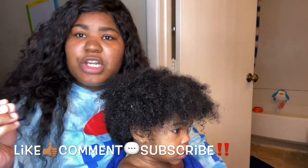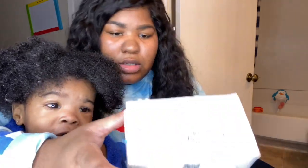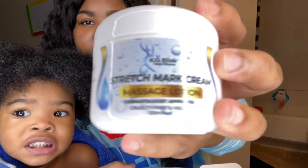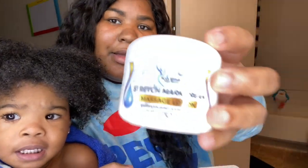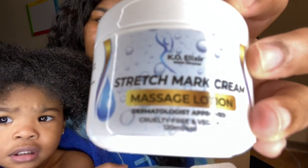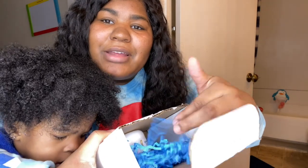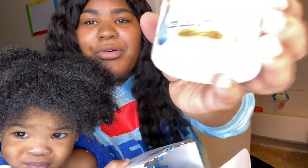But yeah, so I do have my creams. I have some creams for my stretch marks, and I have creams to tighten up your skin. Let me show you that real fast. This is from K.O. Elixir. I don't know if I'm saying it right. This is the stretch mark cream. It also came with some confetti, so cute, and it came with the silicone cream.